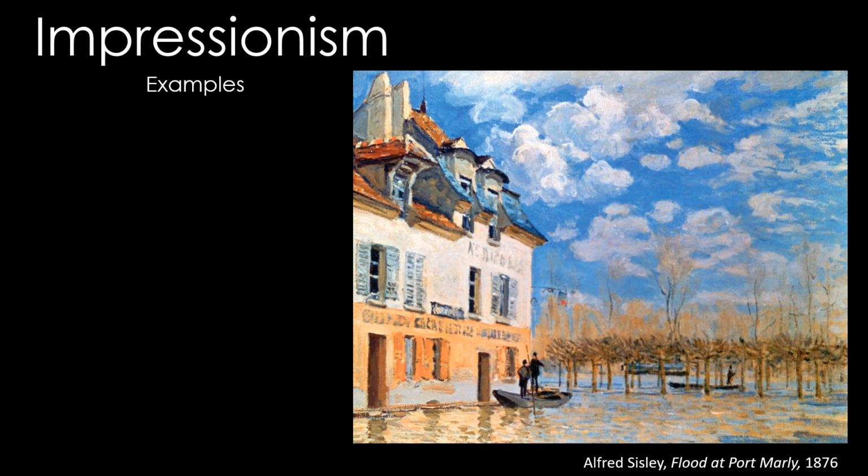Impressionism is a movement that gets going in the 1870s and is going to be one of the first significant movements to really challenge the academic expectations for what art should look like and how art should be made.